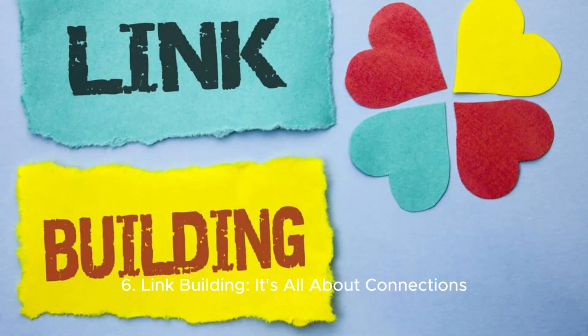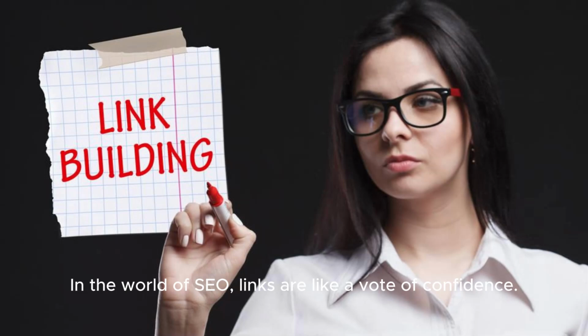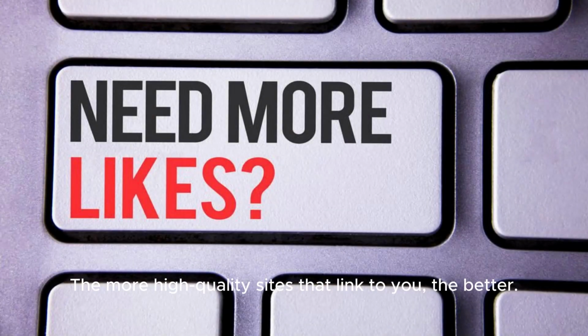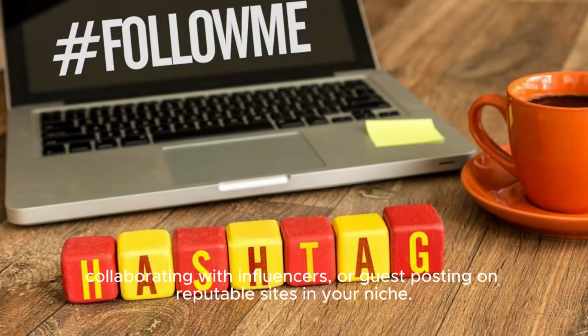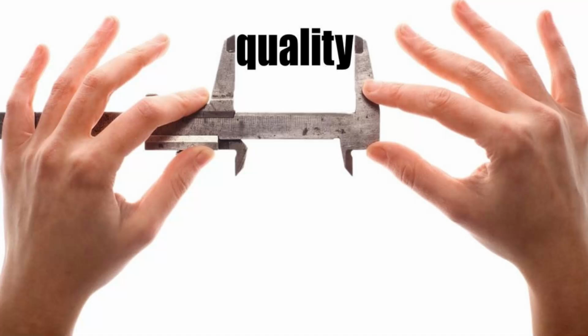6. Link building, it's all about connections. In the world of SEO, links are like a vote of confidence. The more high-quality sites that link to you, the better. You can earn these golden links by creating share-worthy content, collaborating with influencers, or guest posting on reputable sites in your niche. Remember, it's quality over quantity.